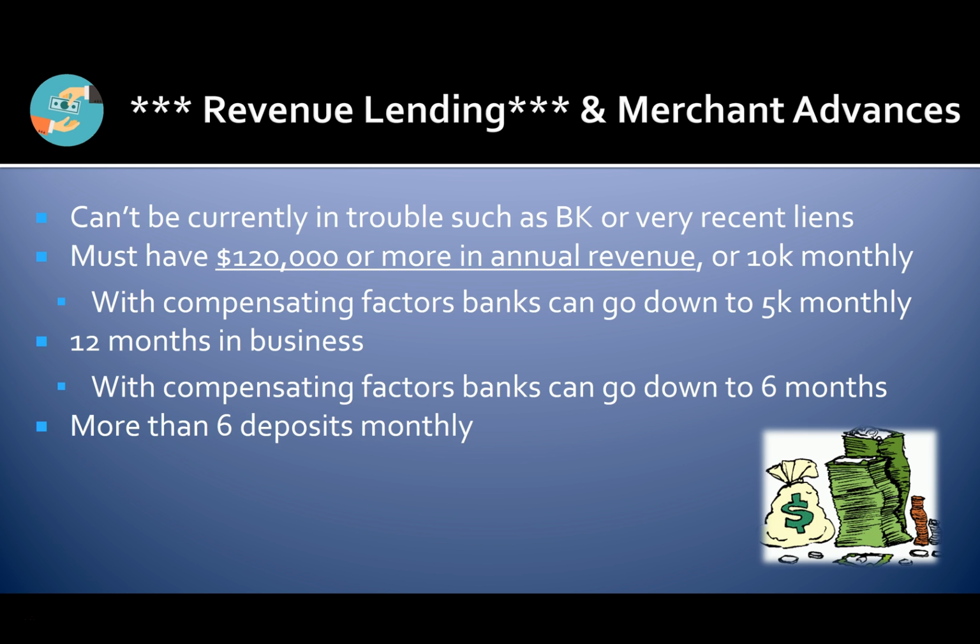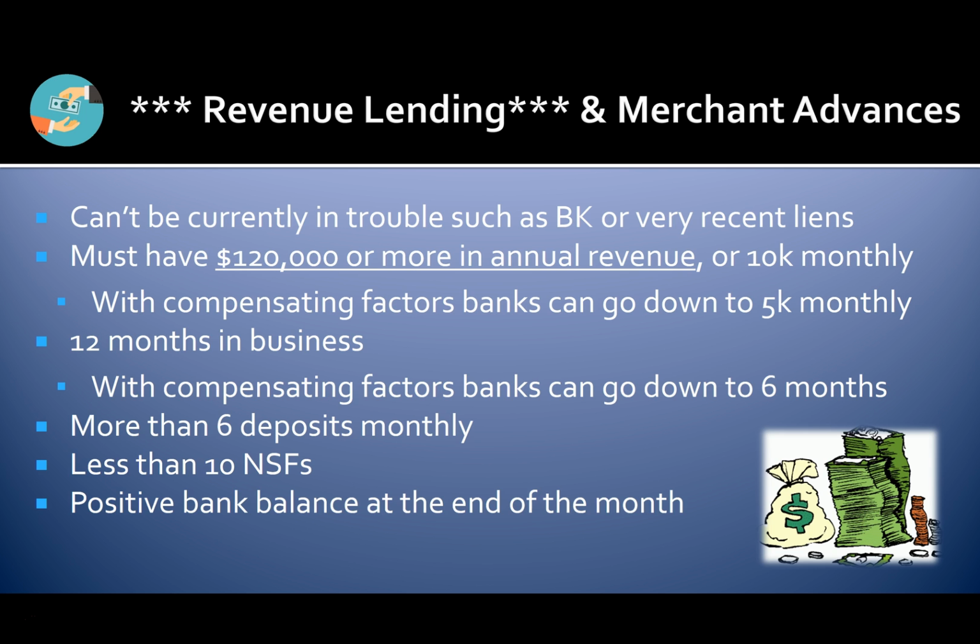You'll need more than 6 deposits monthly. You should have less than 10 non-sufficient funds on your bank statement each month. You should have a positive bank balance at the end of each month.